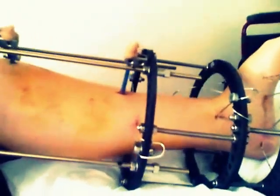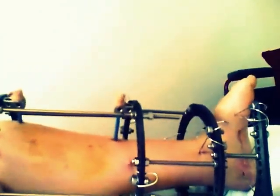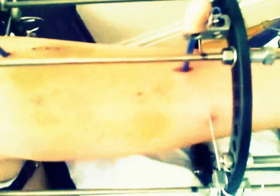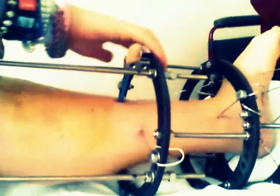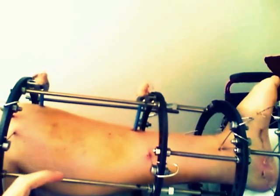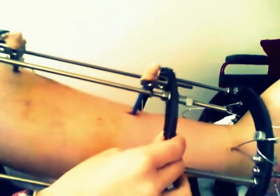This is an Ilizarov cage that I have on my leg, and they break the bone here. I don't know if you can see that scar there, and then there's one round here. They break it in 2 places, and for me, because I have a 2.5 centimetre gap, I have to turn it for 25 days.